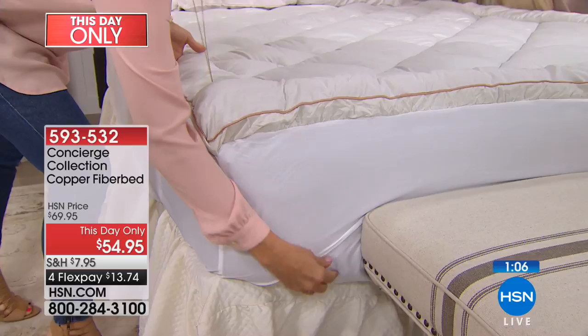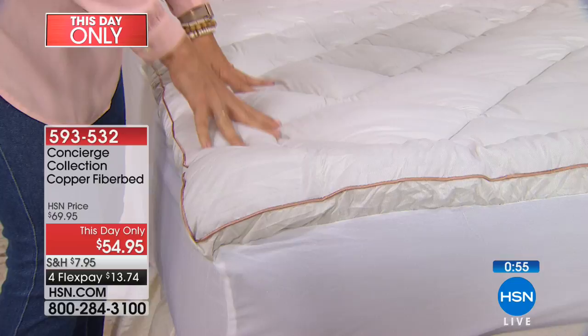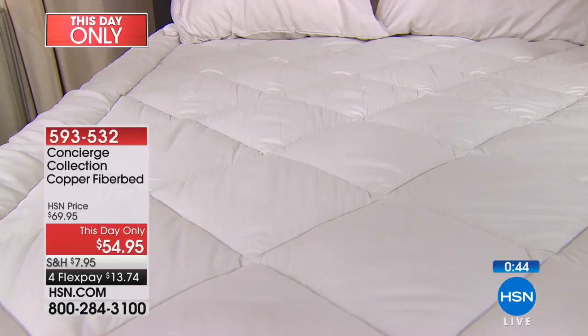Notice how it just hugs the bed, so it stays in place. You've got lots of loft here. Remember, it's all machine washable. A lot of fiber beds out there you can't launder at home. This one's really easy to care for. And remember, you've got something working to help fight bacteria that you don't see or smell, and it doesn't feel any different.